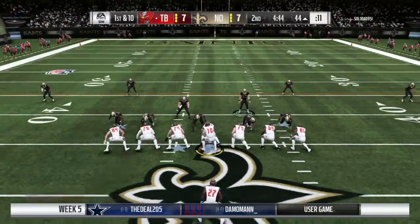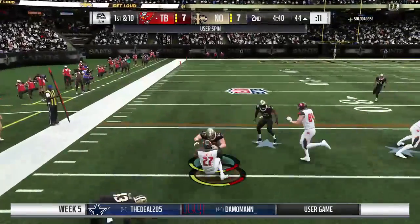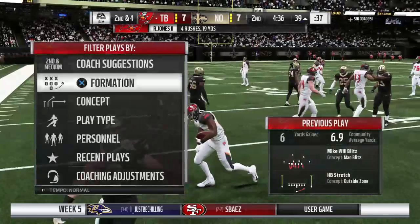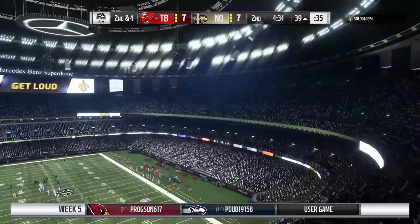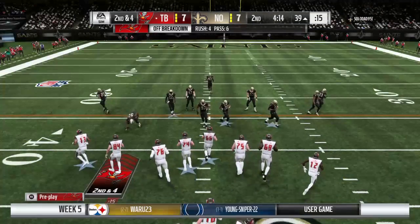Here's 1st and 10 at the 44-yard line. A give to Jones. A spin. He takes this for about 6 down inside the 40. Despite the blitz, they're still able to pick up a nice solid gain. The disadvantage of blitzing often alters the normal spacing and run fits and leaves creases like they were able to exploit right there.